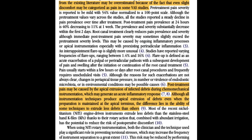Post-treatment pain may be caused by the apical extrusion of infected debris during chemomechanical instrumentation, which may generate an acute inflammatory response. Although all instrumentation techniques produce apical extrusion of debris, even when the preparation is maintained at the apical terminus, the difference lies in the ability of some techniques to extrude less debris than others.